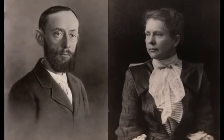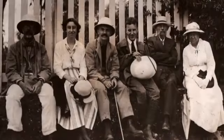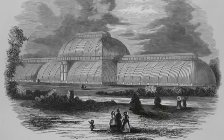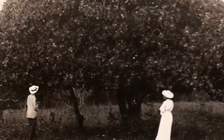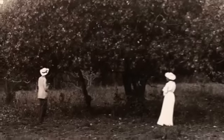In the summer of 1888, Nathaniel Lord Britton and his wife Elizabeth, both botanists and members of New York City's elite academic community, traveled to England to visit the Royal Botanic Gardens at Kew. And they were swept away by the beauty of the Royal Botanic Gardens at Kew. When the couple returned, they were determined that New York City should have a great botanical garden of its own.